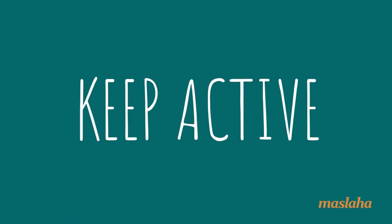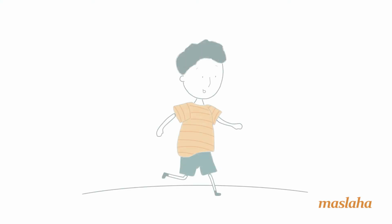Keep active. Being physically active is really important for helping children to prepare for school. Moving around, jumping, crawling, running or rolling all help children to develop so that they can sit still and focus. Sitting still and focusing takes a lot of effort, which is not always recognised.